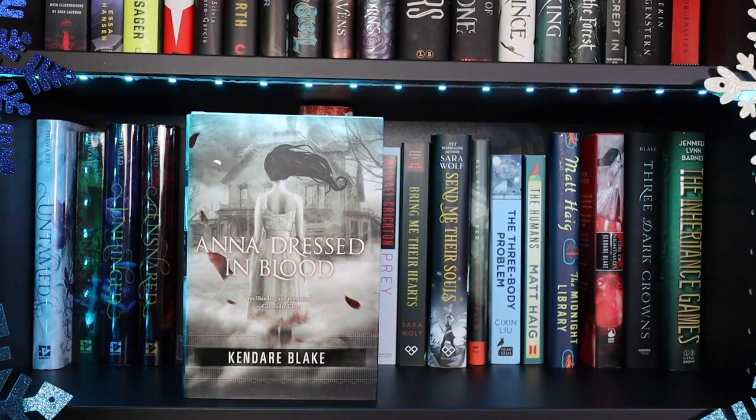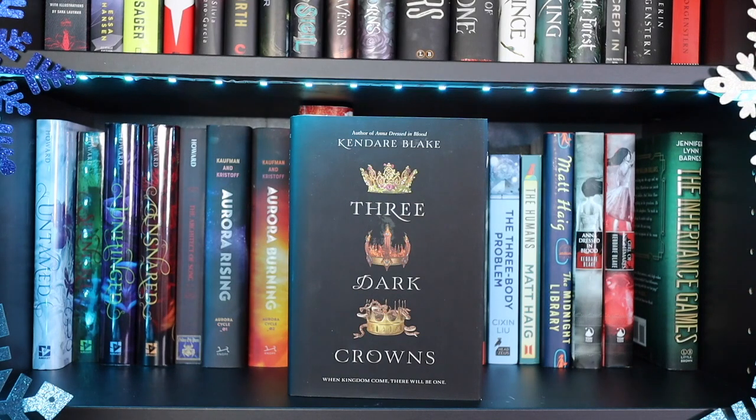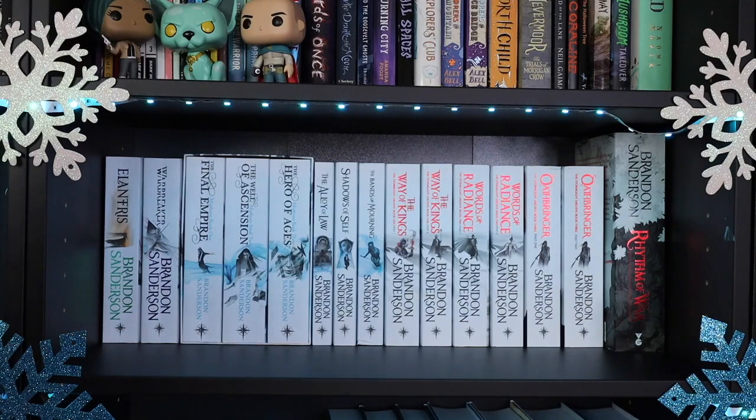Anna Dressed in Blood, Girl of Nightmares, both by Kendare Blake. Three Dark Crowns by Kendare Blake. The Inheritance Games by Jennifer Lynn Barnes. Now we go into one of the Sanderson shelves.